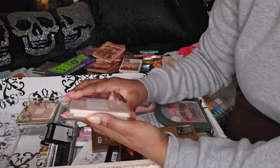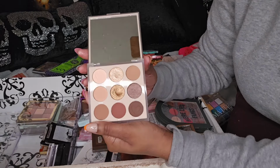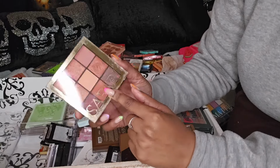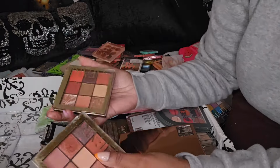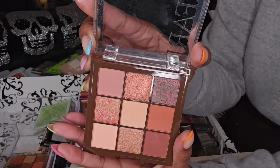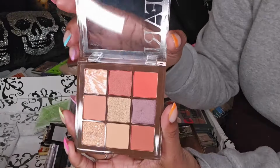I'm gonna keep the Beauty Creation Nude X. I like this palette. This is cool. I like that. I'm gonna keep that. Definitely keeping the Magic Collection Safari palette. I haven't seen them at the beauty supply store lately, but they're so pretty. I don't even think they're on their website anymore. So if your beauty supply store sells them, I recommend picking them up.